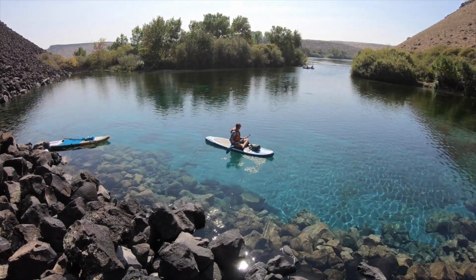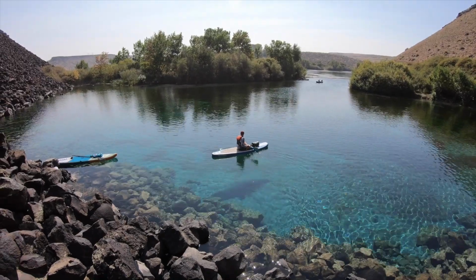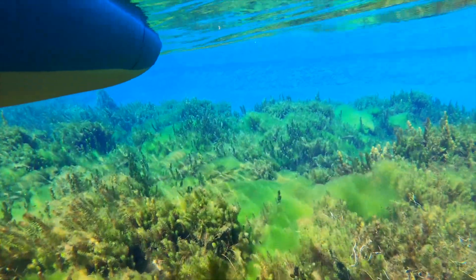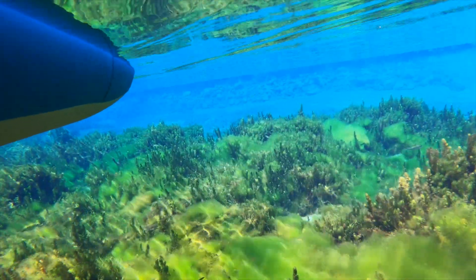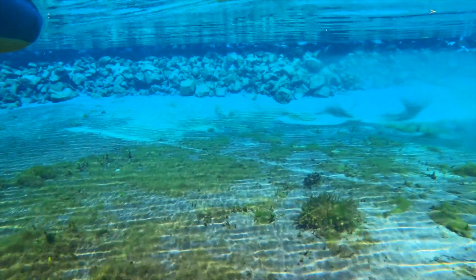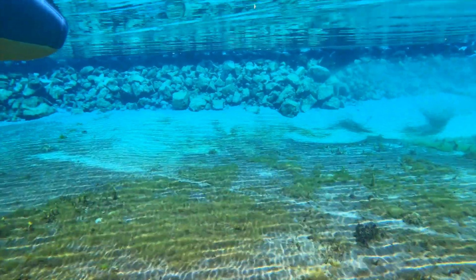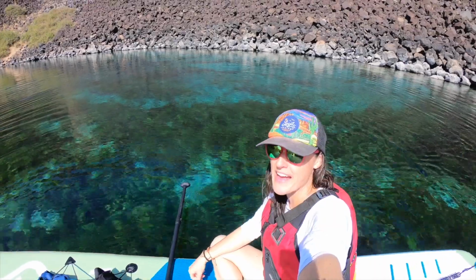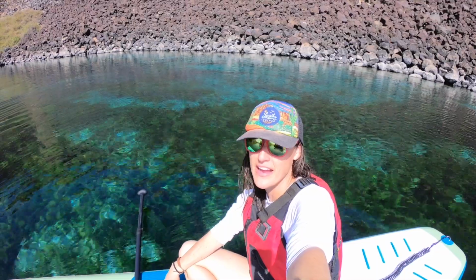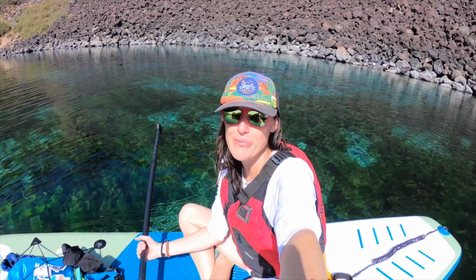Yay, Idaho. We're here at Blue Heart Springs from Banbury Hot Springs in southern Idaho near Buhl, and somehow we managed to get the whole place to ourselves.